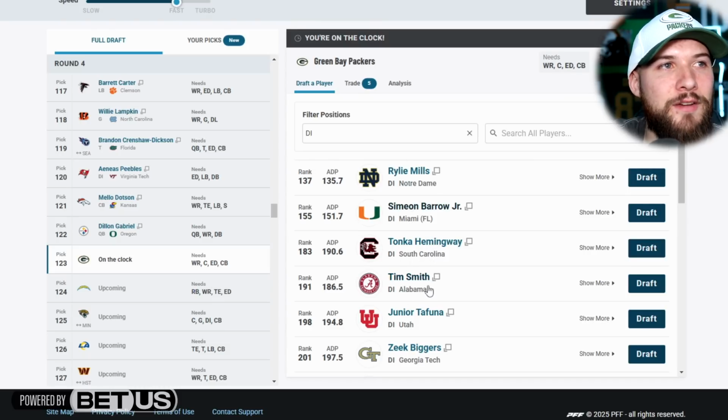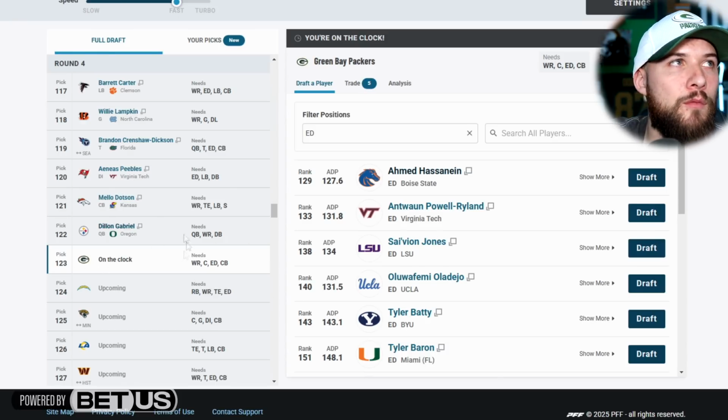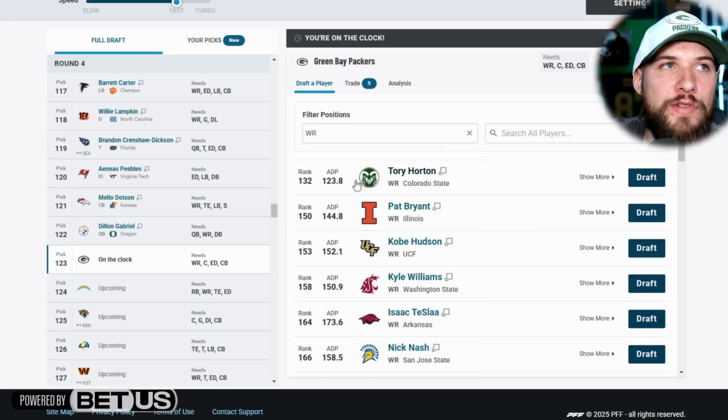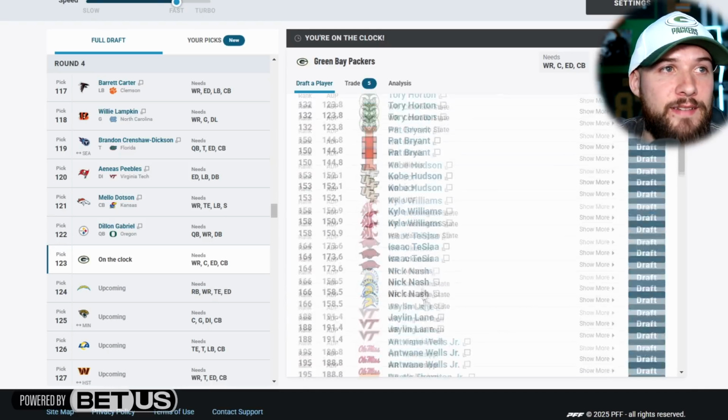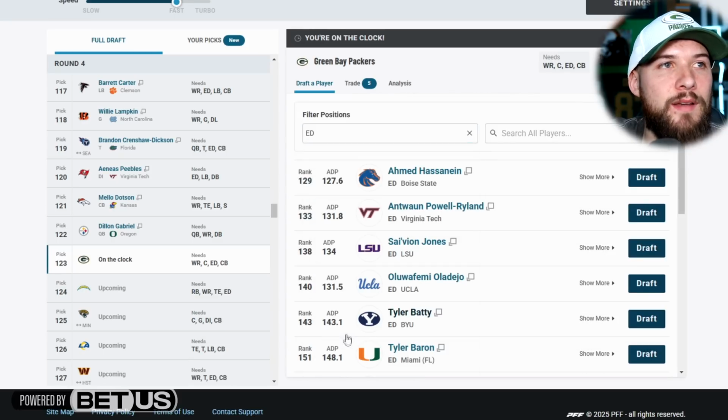And a lot of these guys here don't really fit that bill. So considering there's no real defensive tackle that I'm looking at in the 4th round here, we could go receiver. You could double dip this early, 1st round, 4th round. I honestly could see it. Torrey Horton's very intriguing. Pat Bryant, Kyle Williams, Isaac TeSlaa. A lot of these guys are awesome options here. But I think I'm going to double dip into the edge room.